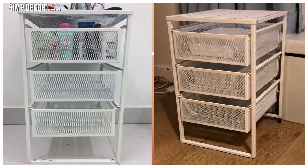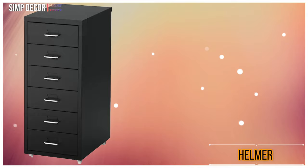3. Helmer. Slot for label on each drawer so you can easily keep things organized and find what you are looking for. Drawer stops prevent the drawer from being pulled out too far.